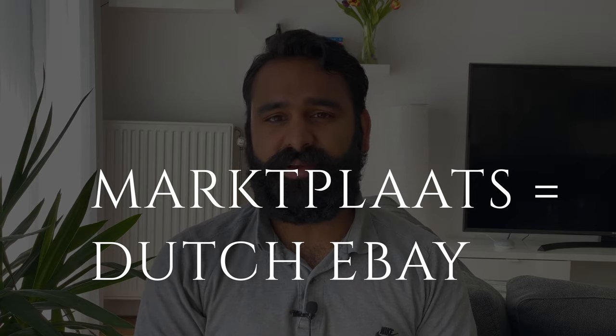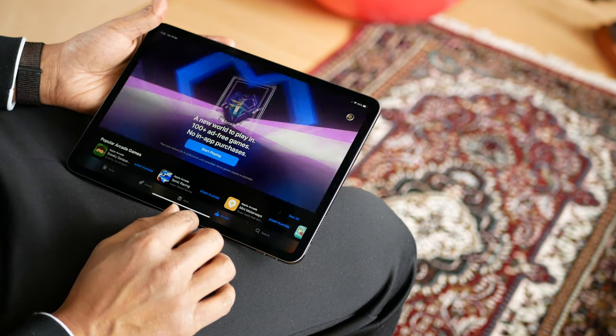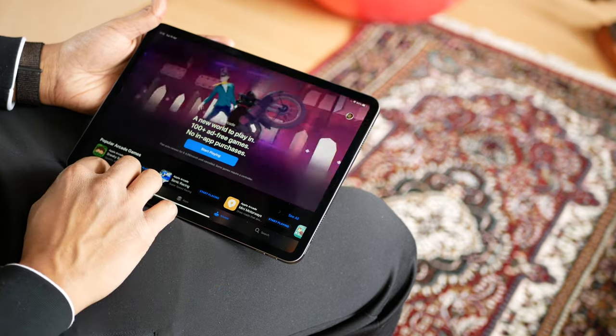So if all the almosts were fixed, would you consider putting your MacBook up on Marktplatz? That's eBay, by the way, for all our international viewers. Why did you buy this device exactly? Well, I'm not sure. It's more like a peek into the future of desktop computing. A really powerful tablet that can take on most jobs a desktop can.